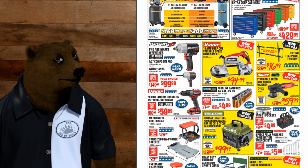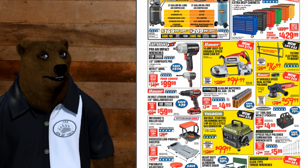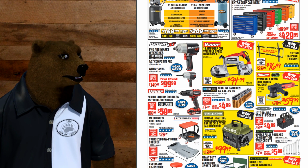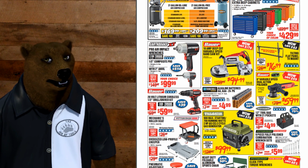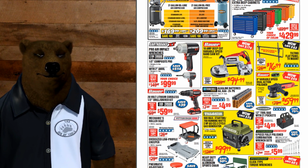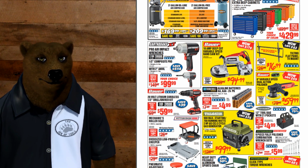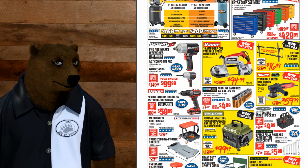The 6-inch variable speed dual action polisher. Now this is one that used to be the Chicago Electric. It disappeared for a few months, came back in Bauer. The Bauer red with the whole setup and everything. Essentially the same polisher. I think it's a little better design, but $59.99. I think the other one was a little bit cheaper, but that's not a bad price on that.